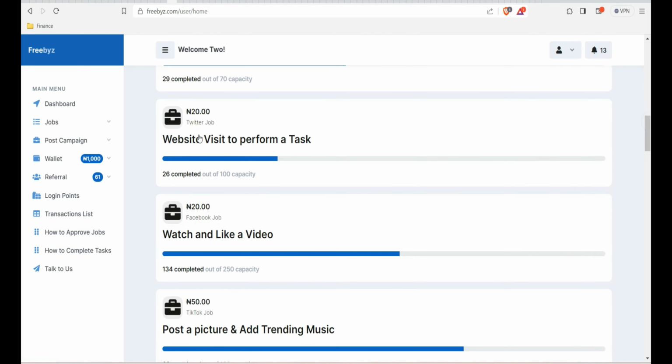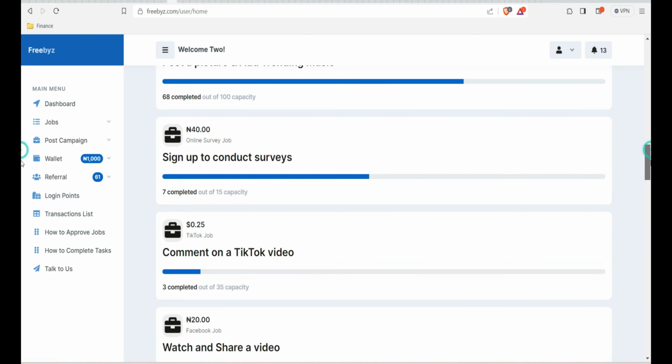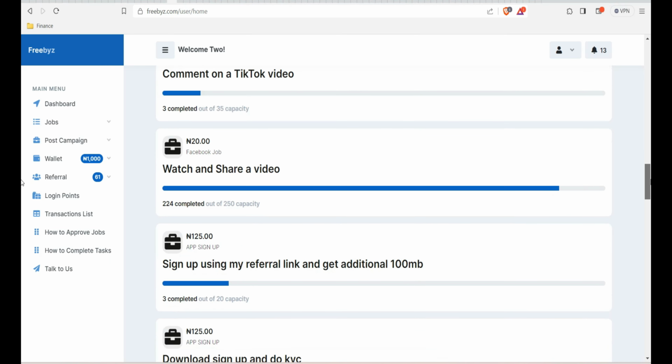If you scroll down, you see another one, 20 naira, 20 naira, 50 naira, and if you also scroll down, you see 40 naira. So these are available jobs. If you complete all these tasks, you can imagine how much you'll be making on a daily basis.